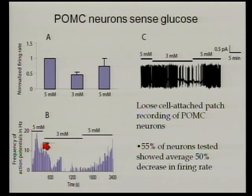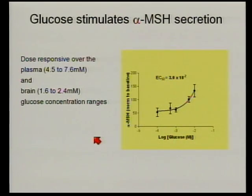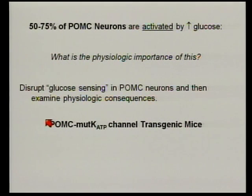And this is the first derivative of that plot, the firing frequency. You can see a decrease in firing frequency that's sustained for the low glucose concentration, and then reverses when glucose is restored again. So these neurons are indeed glucose sensitive. And glucose stimulates release of alpha MSH from these neurons in the range that you'd expect in the brain after a meal. But we didn't know the physiological importance of it. It could just be that this is something that happens in these cells and has no real meaning. To determine how important it was, we created a transgenic animal with potassium channels that were unable to bind ATP. So we were trying to create an animal that was resistant to glucose levels in the POMC neurons.